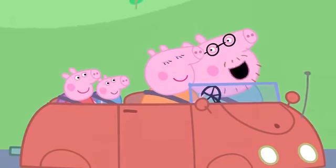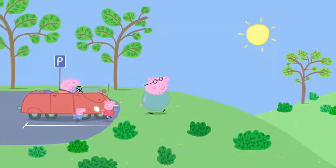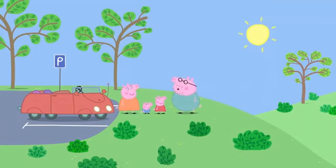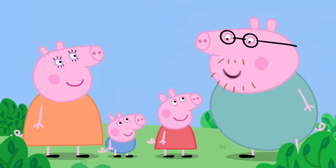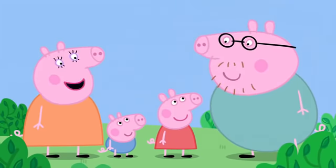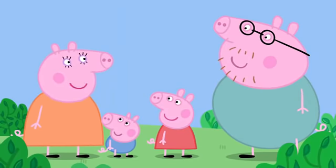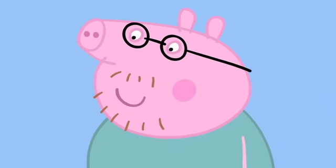Ooh! I used to go there when I was a boy. We're here. Where's the fish pond? It's in the middle of the woods. We have to walk to it. Will we get lost like we always do? Oh, no. Remember, I came here when I was a little piggy. But that's a long time ago, Daddy Pig. In the olden days. Thank you, Peppa.